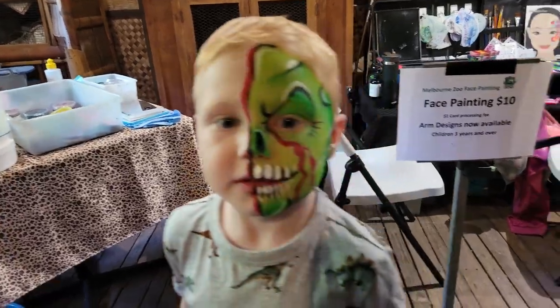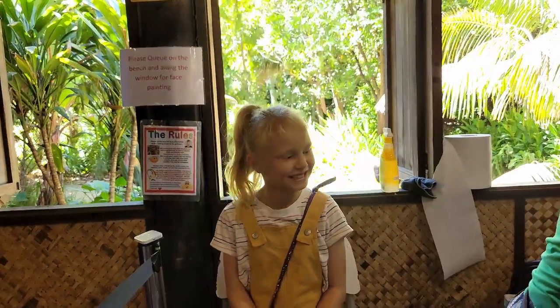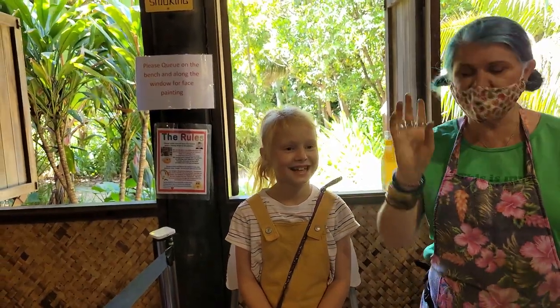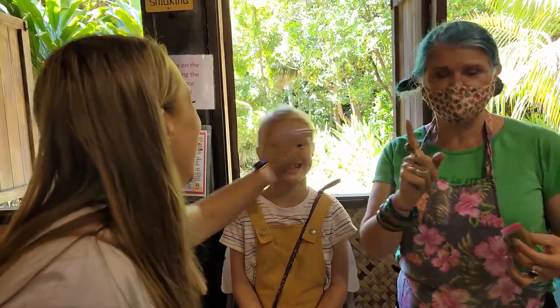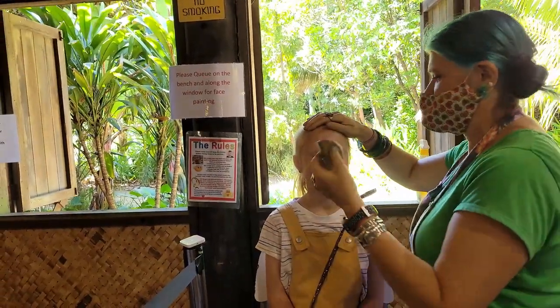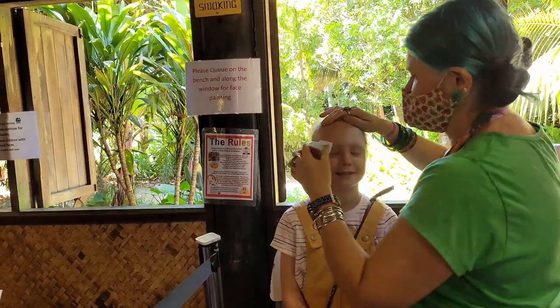Come here, Logie Bear. Wow, look at that. Hold on, baby. A koala. Thank you. I know you did a panda. It's so close, but the eyes are very different. Okay, so koala. Big, furry.